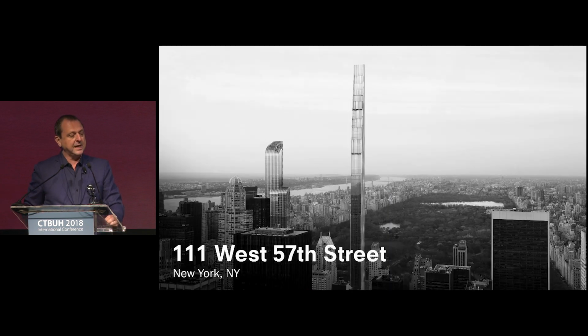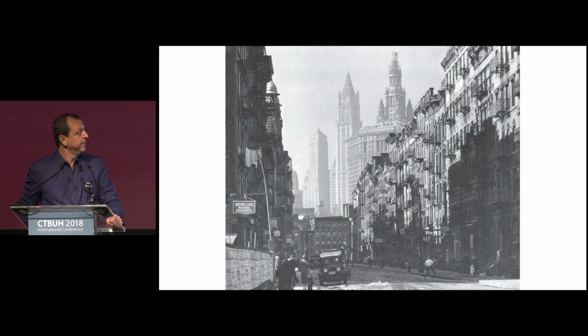And I'll wrap up with the last building that I'll talk about, which is 111 West 57th Street, which is a 435-meter tall building that is only 18 meters wide. So it will be at 23.5 to 1, the most slender super tall in the world.